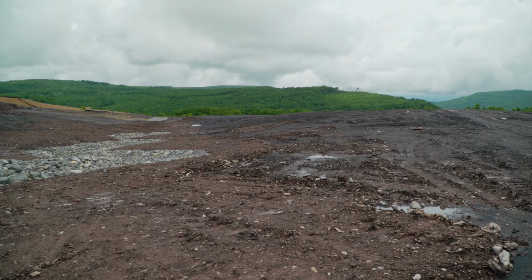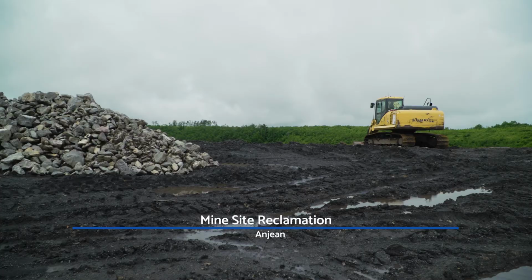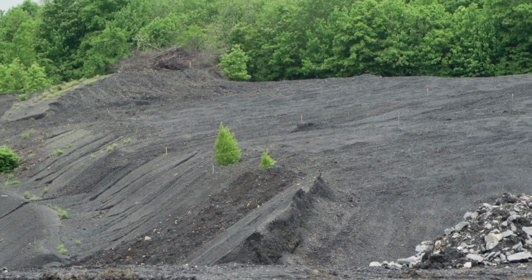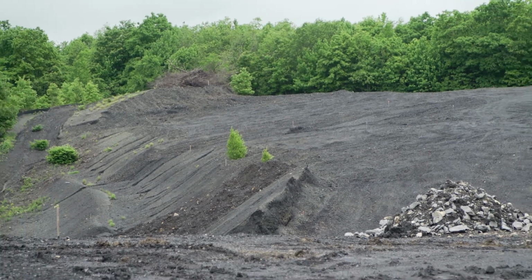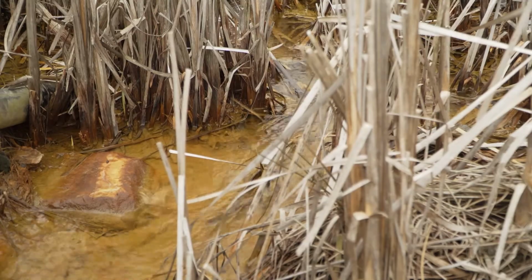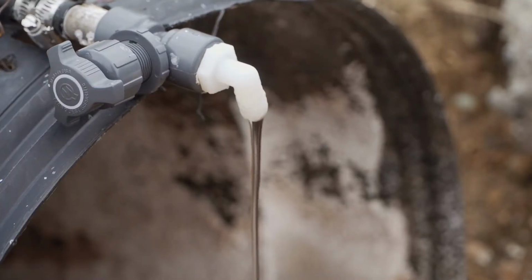Some big changes are taking place on a hilltop in Greenbrier County. It's a story we first told you about a few months ago. What you're seeing is actually a huge mound of coal refuse, more commonly known as a gob pile. It acts like a huge sponge, soaking up precipitation and seeping out acid mine drainage. That AMD currently costs the state about $250,000 a year to treat, but that's going to change.